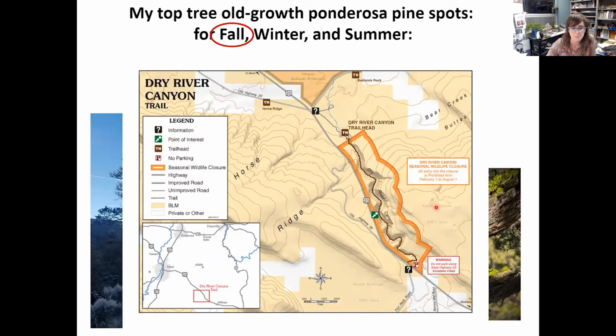They're beginning to wane out there, but they are gorgeous, beautiful old trees with that classic old growth look. This is seasonally closed for raptor nesting and reproduction from February to August, so that's why I go there in the fall. It's a beautiful hike. There are rock carvings out there that are only a couple hundred years old, and a variety of plant diversity that's a little different than the surrounding area. So that's my choice for fall.